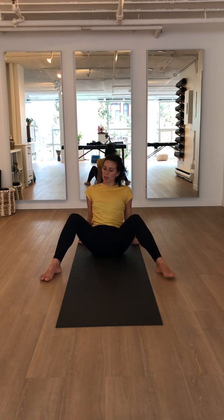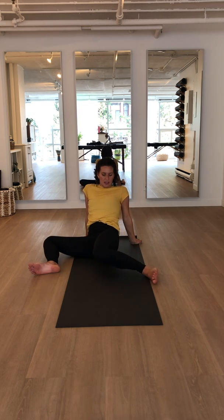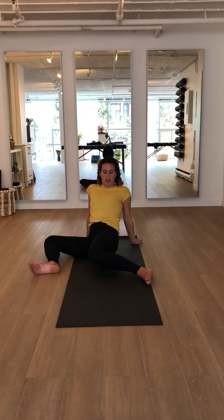Nice. Moving on to hips. To begin the hips, just simply sitting nice and tall, feet wide, and just let those knees fall side to side into windshield wipers. See if you can really relax your legs and just let those hips soften. Noticing what you feel, noticing if one side is stickier than the other side.